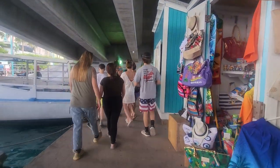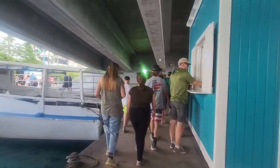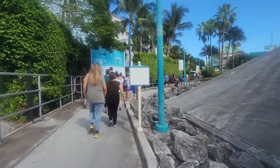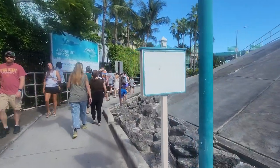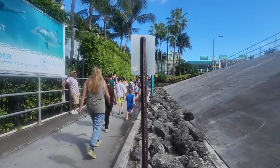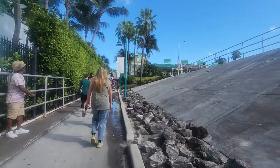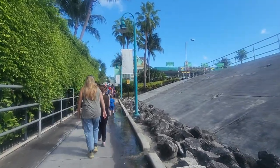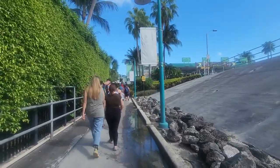We didn't choose to do that because we wanted to walk. We wanted to film things along the way and just see all of the scenery and take it all in. Plus, walking is great exercise. But if you're coming here, you might take the taxi. But once you see what we experienced at this beach, you might have a change of plans altogether.